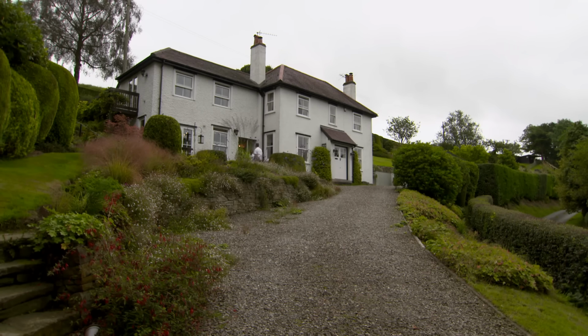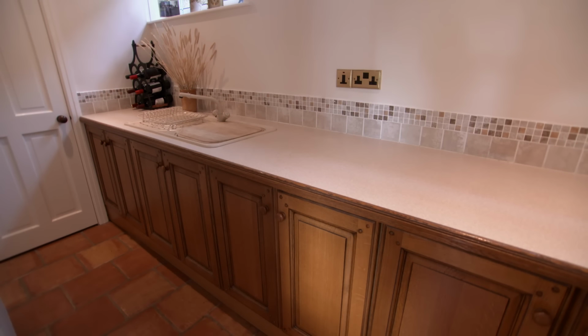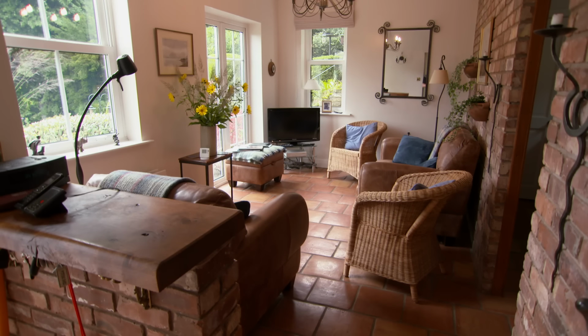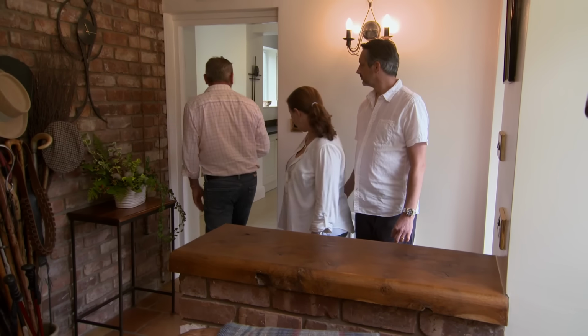Okay. Now, the current owners use this as their sort of day room, really, coming in and out of the garden and so on. And then through there is the utility room, downstairs loo, etc. I was thinking maybe playroom. Yeah, definitely. And he's got the indoor-outdoor as well. Yeah. It has created a lot more space, which has been put to good use in here.